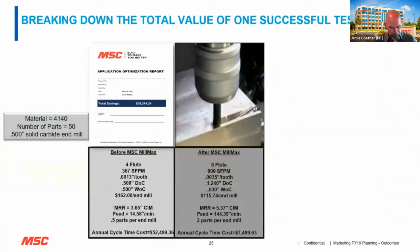Okay, so here is an actual test that happened. I'm in Pittsburgh, and this actually happened here in Pittsburgh. I wasn't part of this one, just our metalworking specialist here had done this. In 4140, it ended up being about a $60,000 profit improvement for the customer. You can see the before and after metrics here.